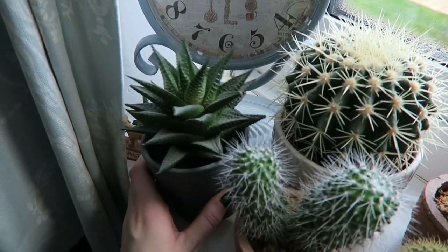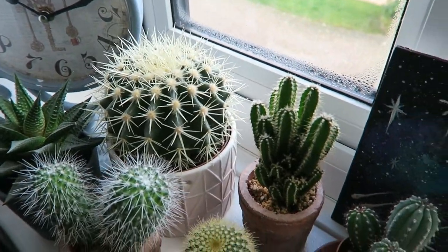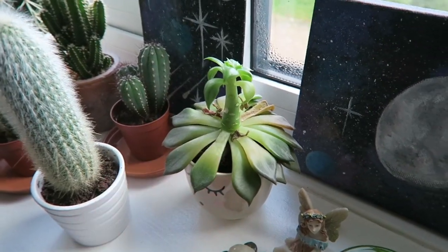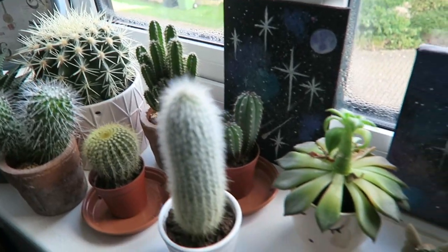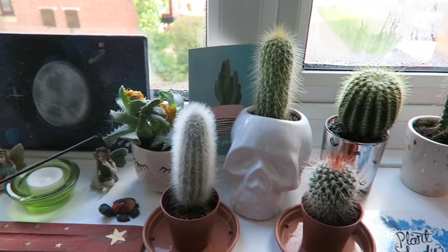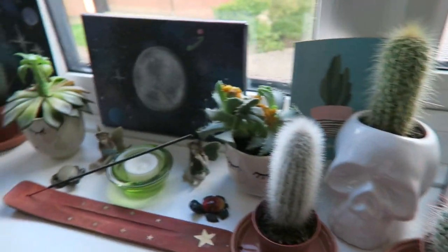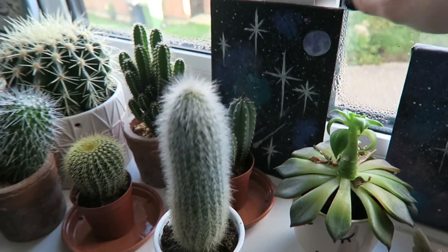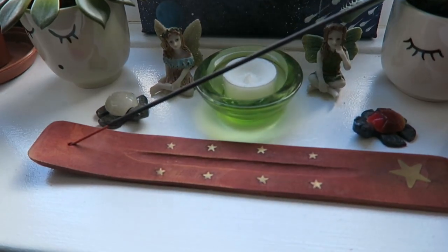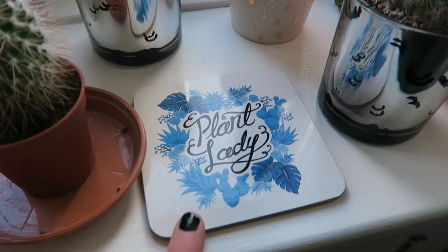So this is a succulent, but the majority are cactuses, or cacti. This one really needs repotting, so that's why that's a bit of a state. So those are the plants. Dotted around, I've got some more art from the same lady. These are just ornaments I've had for a long time. And this plant lady coaster I got from Brighton.